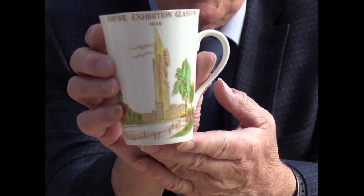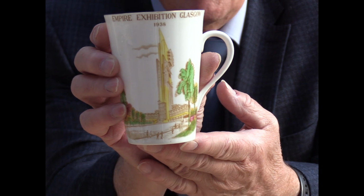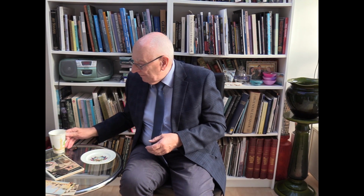This is the 1938 Empire exhibition in Glasgow, and I think if we can just zoom in on that, we can see that very modern, almost science fiction looking building. Things had changed quite dramatically between 1925 and 1938.